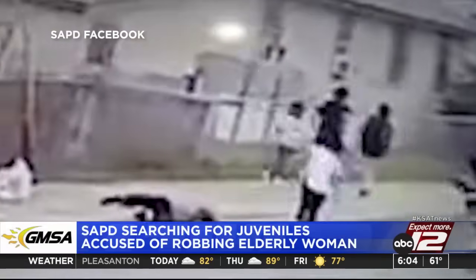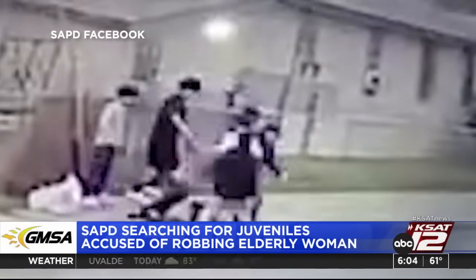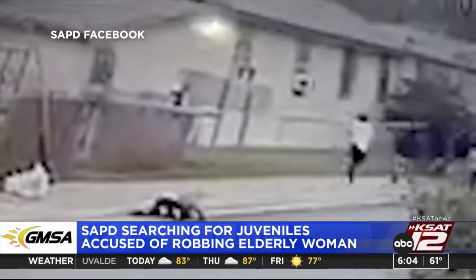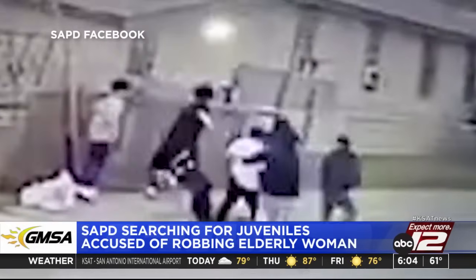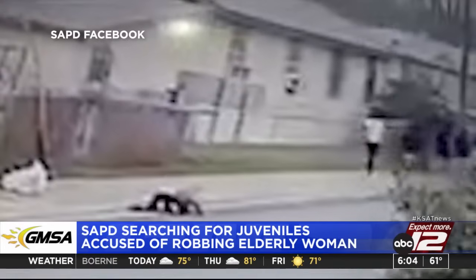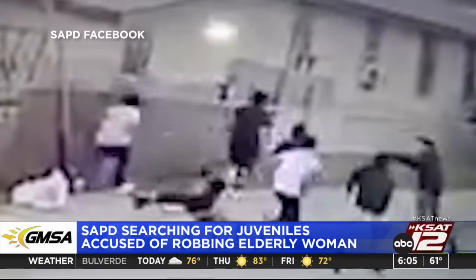Meanwhile, San Antonio police need your help finding this group of underage suspects accused of robbing an elderly woman on Valentine's Day. You can see the woman was walking along West Cesar Chavez in South San Antonio last week when the group of kids approached her, pulled her down to the ground, and then stole hundreds of dollars right out of her pocket. Right now, we don't know how old these suspects are. Detectives are circulating the video, hoping that someone in the neighborhood sees it and will recognize these kids. If you have any information, you are asked to call the San Antonio Police Department.